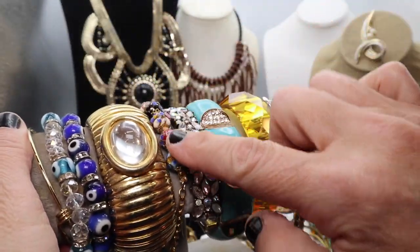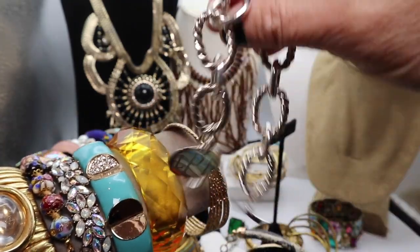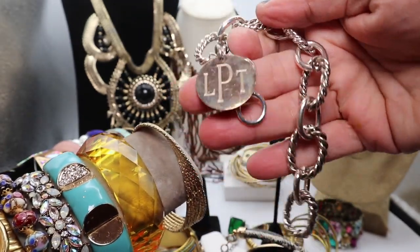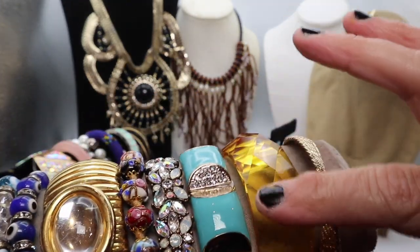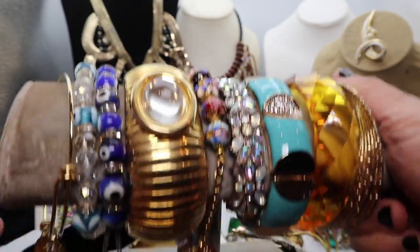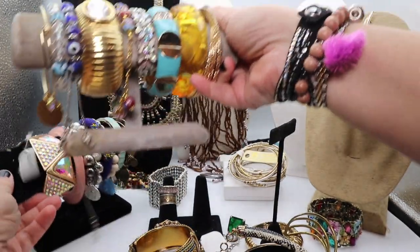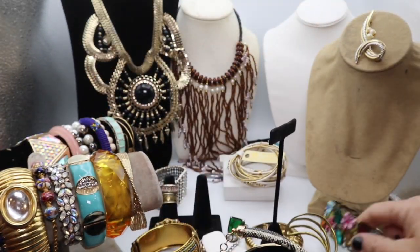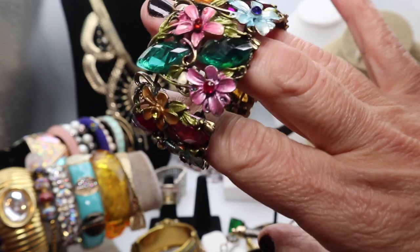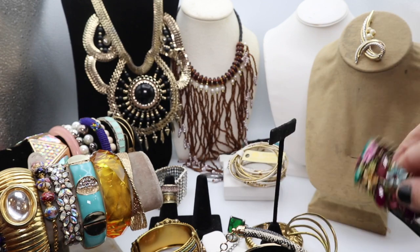Here's the wedding cake jewelry that I mentioned in another video. Here is a wonderful sort of ID bracelet in silver tone, but it gives the look of sterling. A very nice faceted Lucite bracelet, a few more stretch bracelets, and crystal and everything. And then there's more. Here's another wonderful, artistic, enameled, just lovely design.